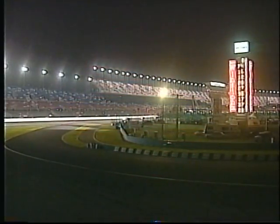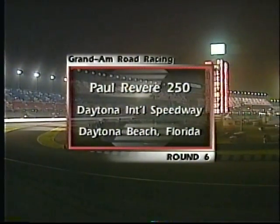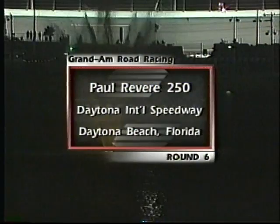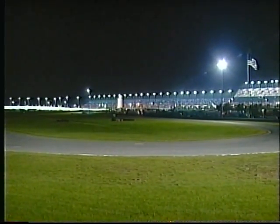The year 2000 may mark the debut season for the Grand American Road Racing Association. But tonight, the cars, the drivers, have come to Daytona International Speedway with history on their side. After a 14-year absence, welcome to an Independence Day holiday sports car tradition, the revival of the Paul Revere 250.